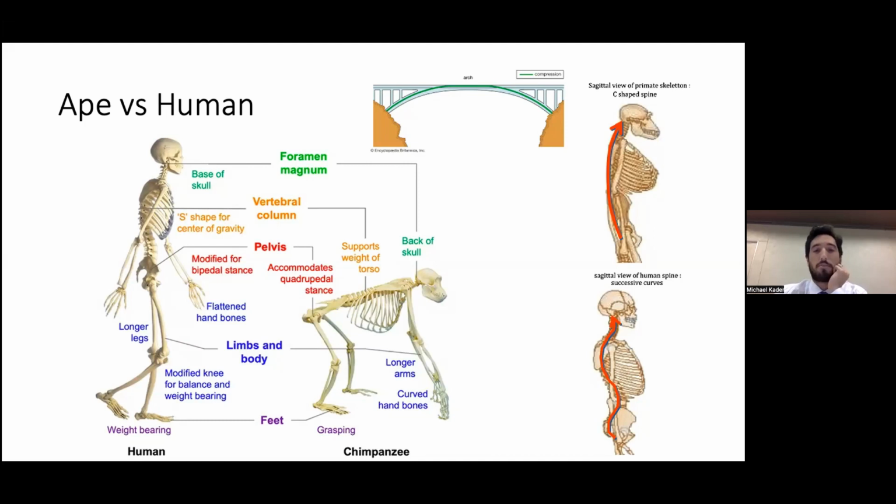Looking at the pelvis, the chimpanzee pelvis is much more flat because it doesn't have to accommodate all of the organs shifting down with gravity when they stand up. That's why our pelvis is a little bit more bowl-shaped, so that our organs don't just hang out all the way down towards the bottom.